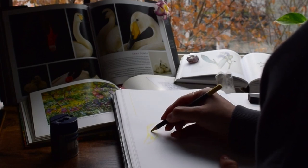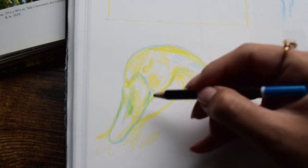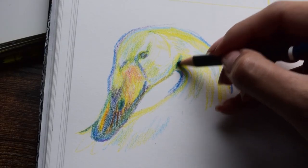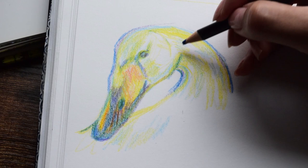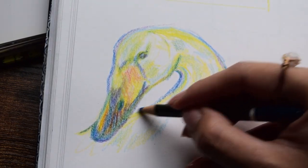At this stage, I had already gathered some image references from my books, so I was going to use these to do a couple of studies of swans and irises, since this would be my first time having swans in a painting.